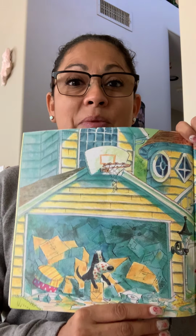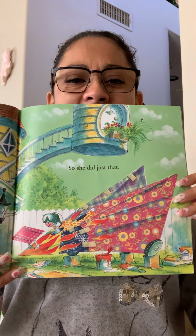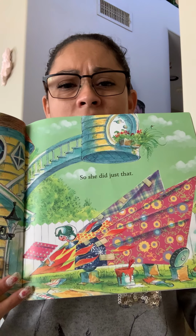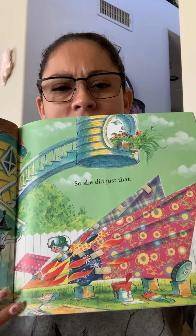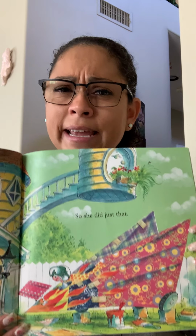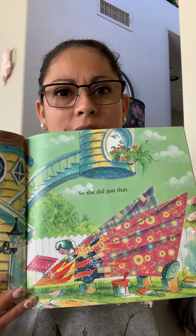I think I'm gonna make one for myself as well. Well, guess what? She did just that. From the boxes in the garage, she made an amazing race car. She even painted it the colors that she loved. Look at those goggles. This thing is gonna go fast, huh? What a creative idea to put all those things together to make a race car.